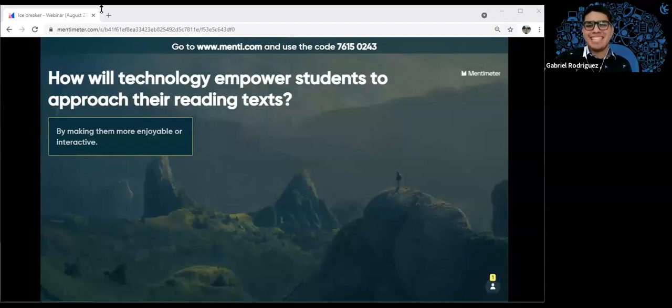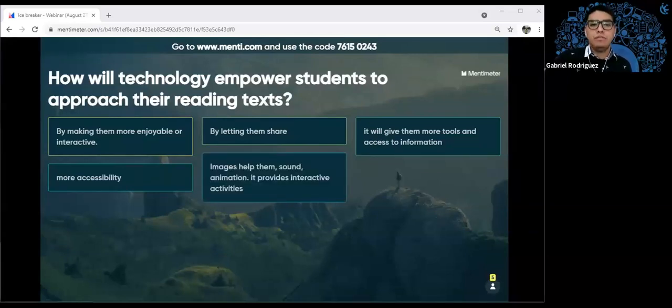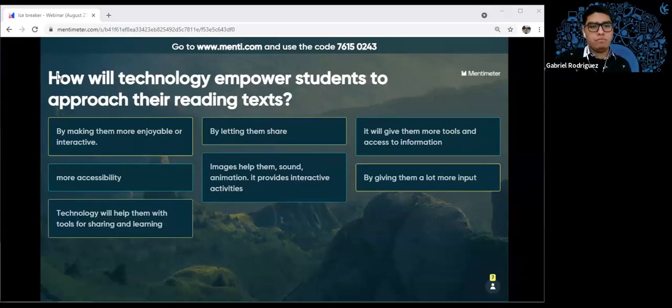Okay, we start with some comments. So someone said, by making them more enjoyable or interactive, by letting them share, it will give them more tools and access to information. Someone mentioned accessibility. Good. Someone in the chat wrote motivation. Good. Images help them, sound, interactive activities, good, by giving them a lot more input. It will help them with tools for sharing and learning, good. Okay, well, let's move on to the following question.